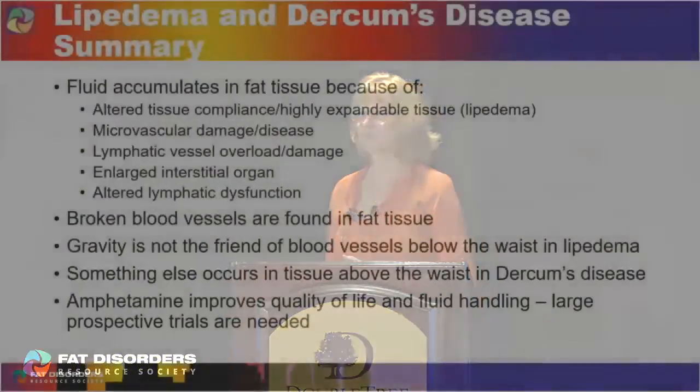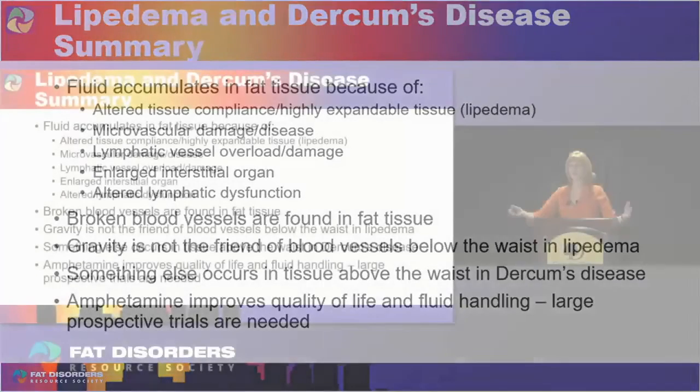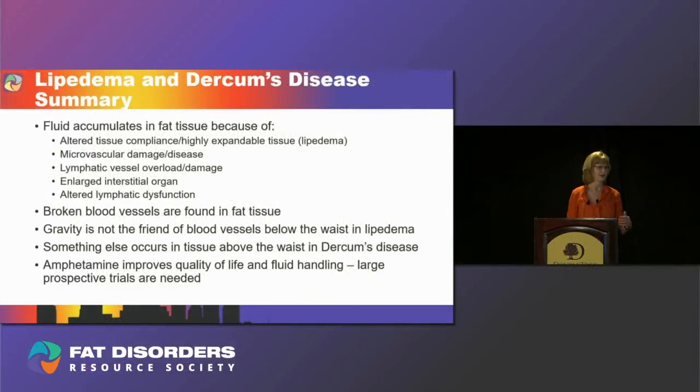we know that fluid accumulates in the fat tissue in lipedema and Dercum's disease. And in lipedema, we think there's a high compliance. It allows fat in, allows fluid in. And Dercum's disease is a little stiffer. We know that in both there's microvascular damage and inflammation. And we know that eventually, because of the fluid coming out of those capillaries and those venules, we're overloading those lymphatic vessels and likely breaking down that glycocalyx and doing additional damage. And we're enlarging that interstitial organ. We're filling it with fluid. We're filling it with fibrosis. And that's causing additional lymphatic dysfunction.